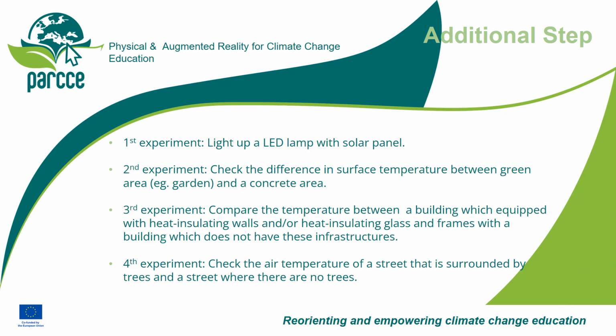As an additional step for a better understanding of green infrastructure efficiency, teachers provide experiments before the field study, as you can see below. The first one is to light up a LED lamp with a solar panel. Also, using a thermometer, they can check the different surface temperatures between a green area and a concrete area.